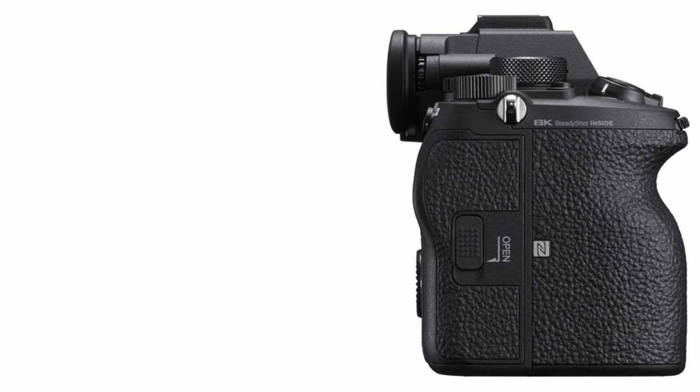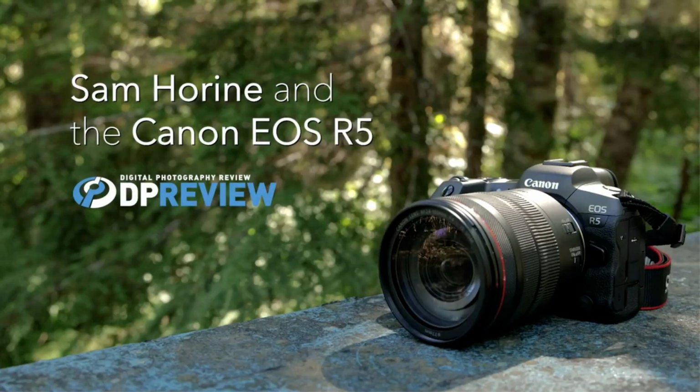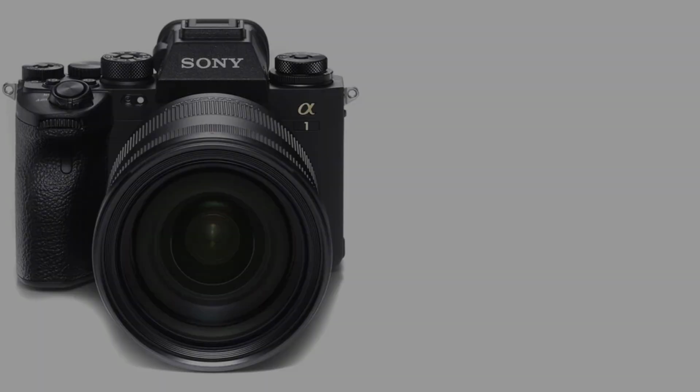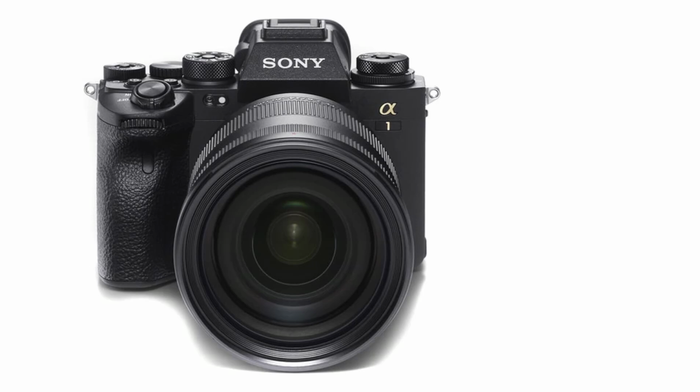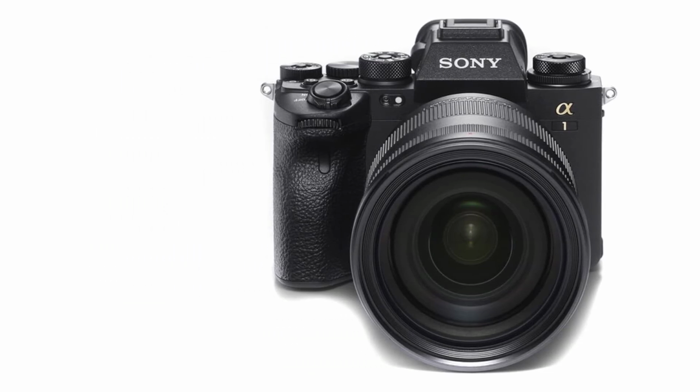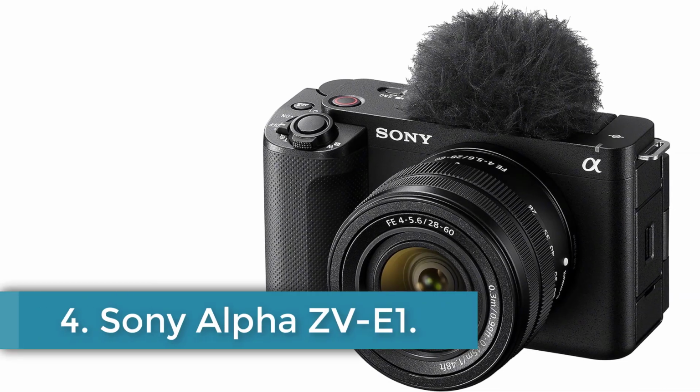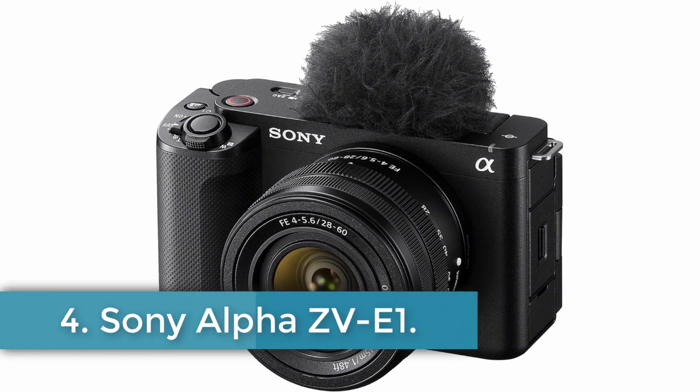The camera features a maximum focal length of 24 mm, a maximum aperture of f/2.8, and an expanded ISO minimum of 50. It is compatible with Sony E-mount lenses and offers versatile metering modes such as center-weighted average, highlight-weighted, multiple, and spot. Number 4. Sony Alpha ZV-E1.